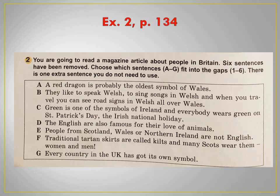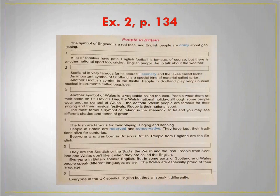D. The English are also famous for their love of animals. E. People from Scotland, Wales, or Northern Ireland are not English. F. Traditional tartan skirts are called kilts, and many Scots wear them, women and men. G. Every country in the United Kingdom has got its own symbol.